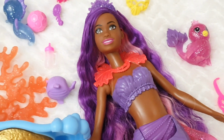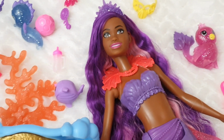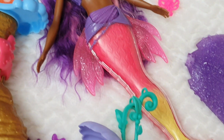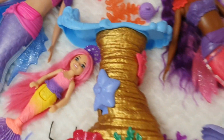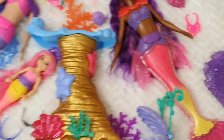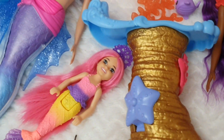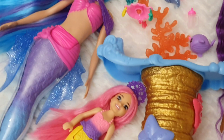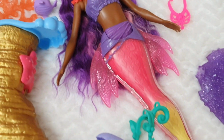And then here we have Brooklyn as a mermaid, and I love her so much. I love her colors as well. And then the fin design is different, as you can see. I'll try to get farther away. Her colors are more warm, and Malibu's colors are a little bit cold, within the frame of a color scheme.